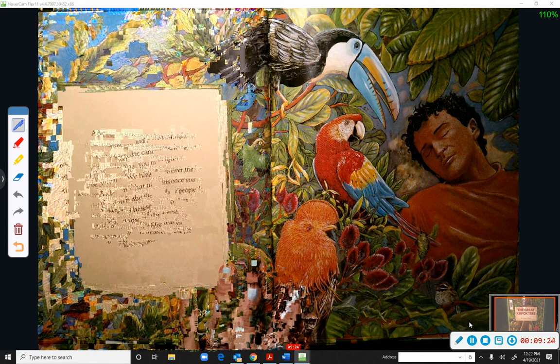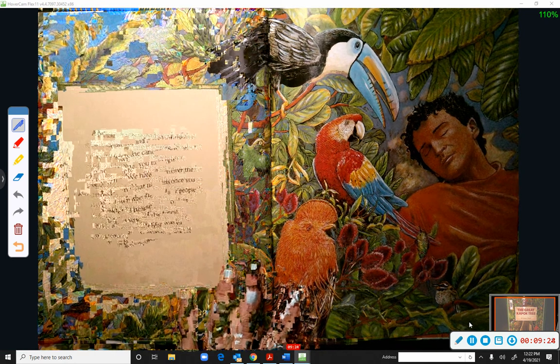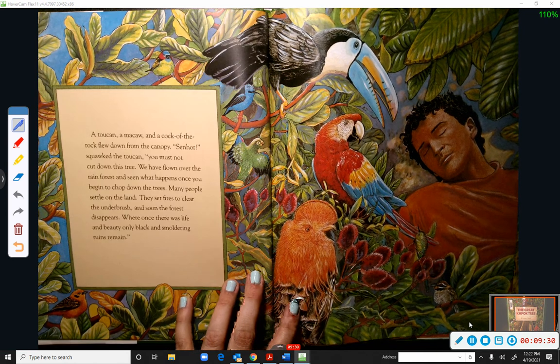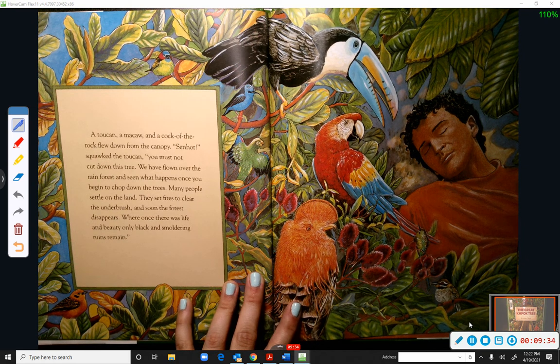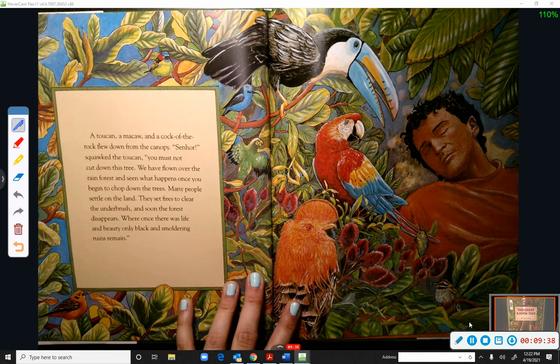A toucan, a macaw, and a cock of the rock flew down from the canopy. "Senhor," squawked the toucan, "you must not cut down this tree. We have flown over the rainforest and seen what happens once you begin to chop down the trees. Many people settle on the land. They set fires to clear the underbrush, and soon the forest disappears. Where once there was life and beauty, only black and smoldering ruins remain."